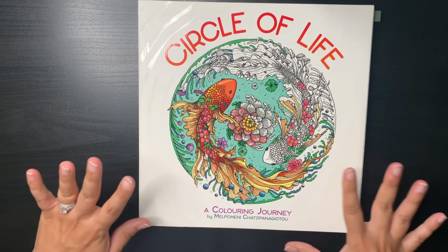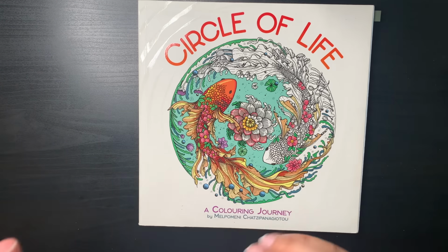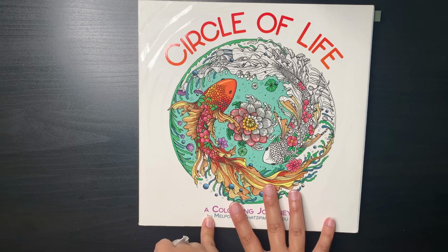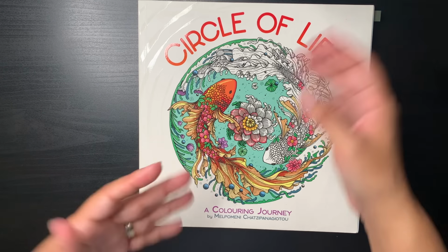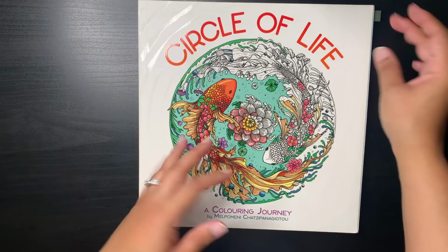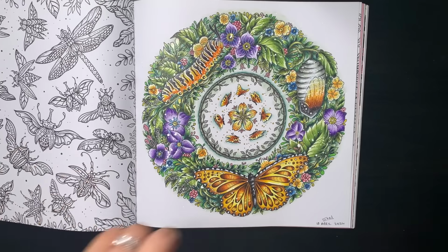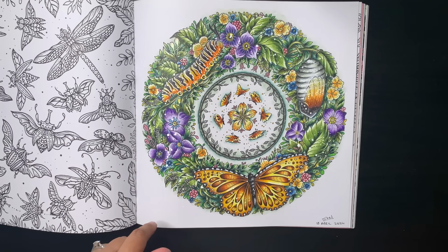All right, then the next one I have is Melpomene Chatzipanegitu, Circle of Life, one of my favorite books. I love Melpomene's work. I love her art style, and I love how my style of coloring looks with her line art. And this is the page I did. Again, a full color along on the channel.